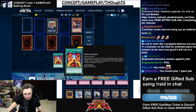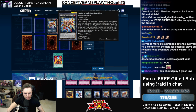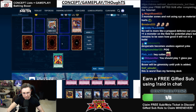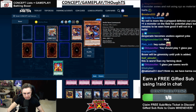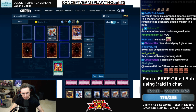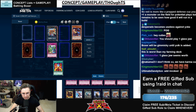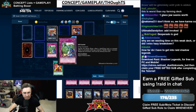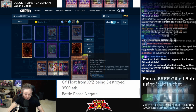I don't want to activate the Battlin Boxing Spirits. And you could attach a Battlin Boxer from your hand or graveyard to this card as an exceed material. So basically, what we have here is plus 1,000 attack whenever. So essentially, plus 1,000 plus a battle phase negate. That seems pretty good.